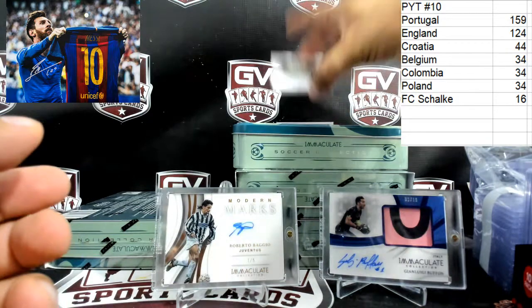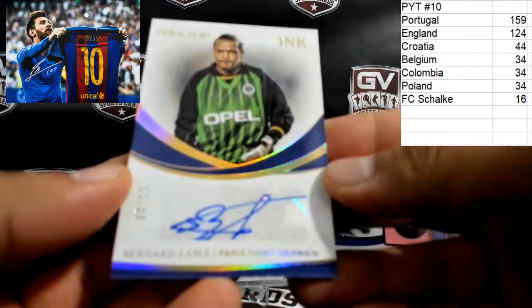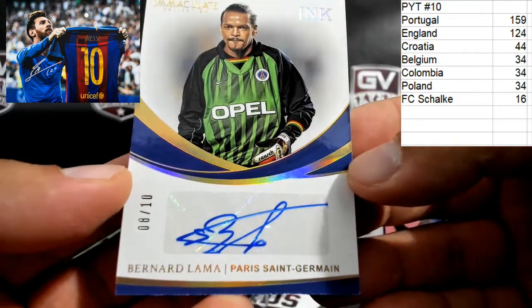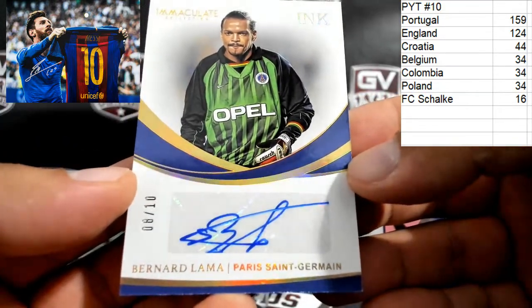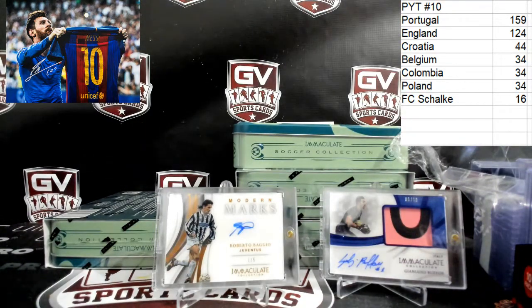Next up, numbered to 10, Bernard Lama for PSG. 8 of 10. Bernard Lama. PSG in this one is Phil.